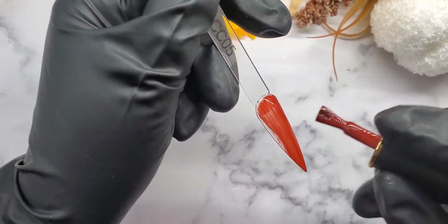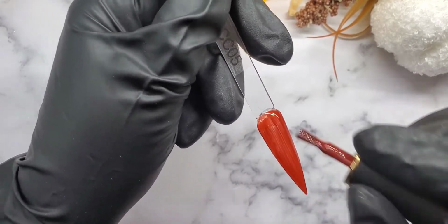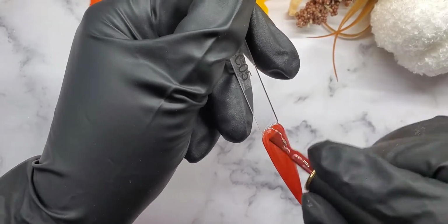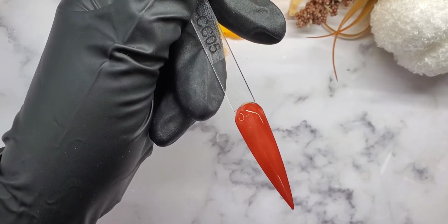I will be doing another part to this video because I did a nail look and it came out so thick and cute. I just didn't want to make this video too long. So these colors are a must-have in your collection.